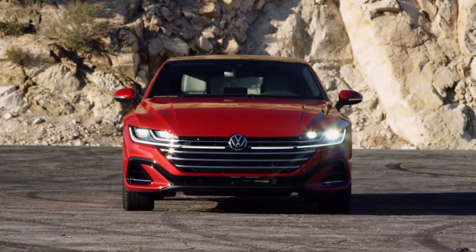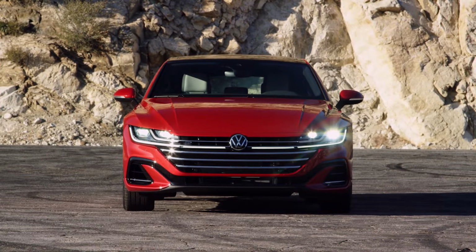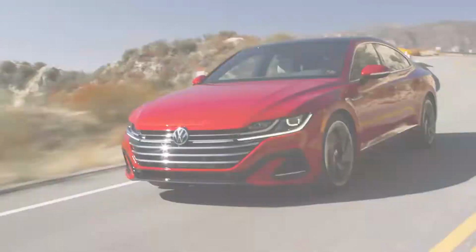Pricing for the VW Arteon starts at around $38,000 for the SE front-wheel drive. Go to the SEL R-Line model like this one with all-wheel drive and you're at about $44,000. Go all the way to the SEL Premium R-Line and you're going to be at about $48,000.